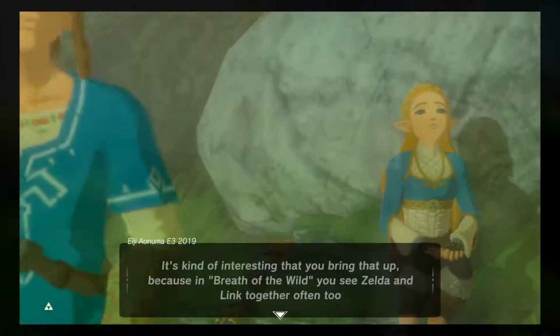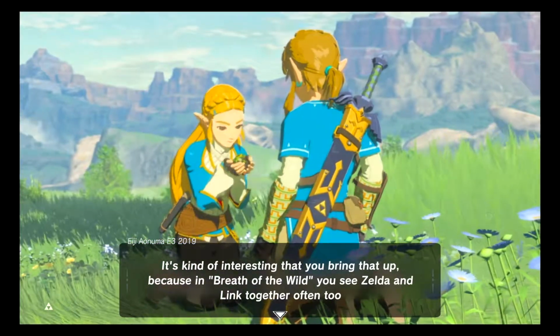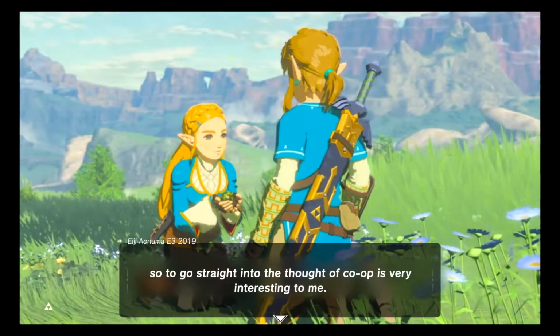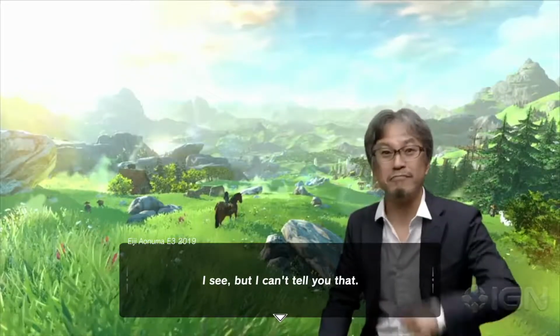He answered, "It's kind of interesting that you bring that up, because in Breath of the Wild, you see Zelda and Link together often too, so to go straight into the thought of co-op is very interesting to me." When someone responded stating that people have wanted to play as Zelda for a long time, Aonuma laughed and said, "I see, but I can't tell you that."